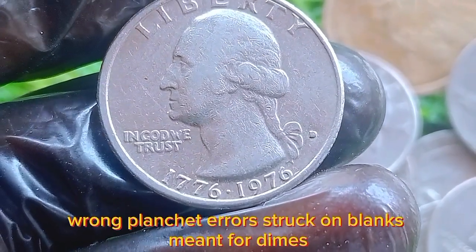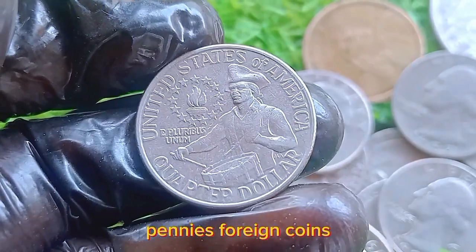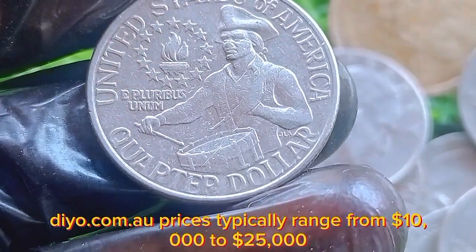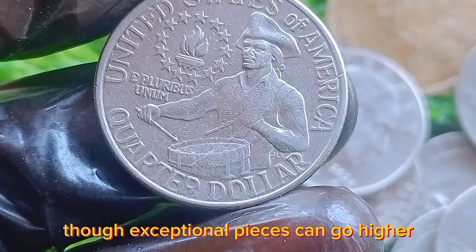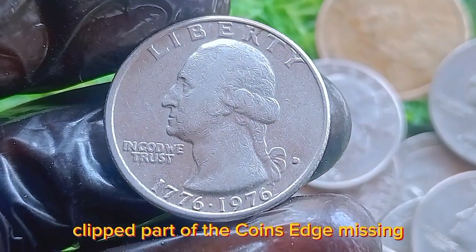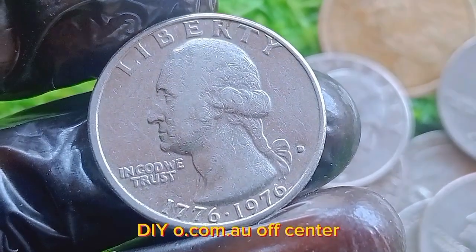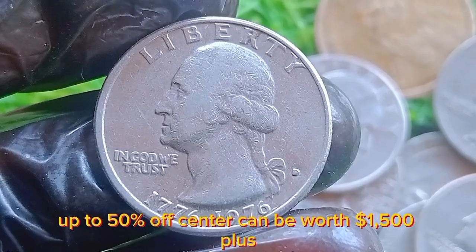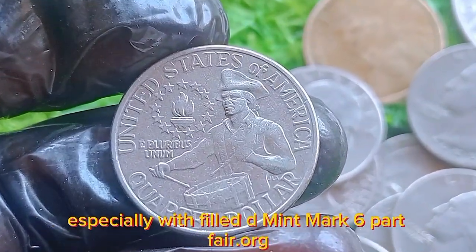Wrong planchet errors. Struck on blanks meant for dimes, pennies, or foreign coins, with dramatically bizarre results. Prices typically range from $10,000 to $25,000, though exceptional pieces can go higher. Clipped planchets and off-center strikes. Clipped means part of the coin's edge is missing; sale examples reach $20,000. Off-center, up to 50% off-center, can be worth $1,500 plus, especially with a filled D mint mark.